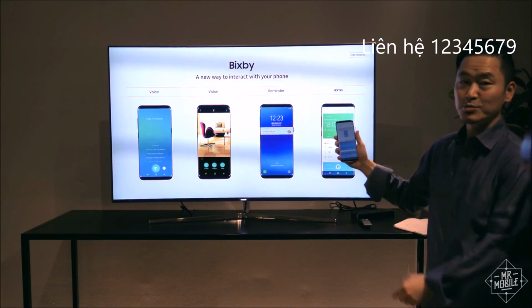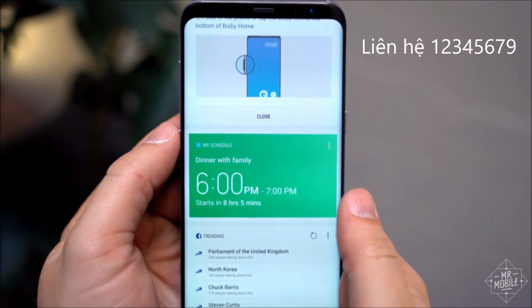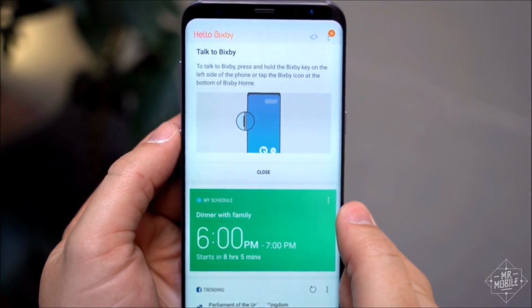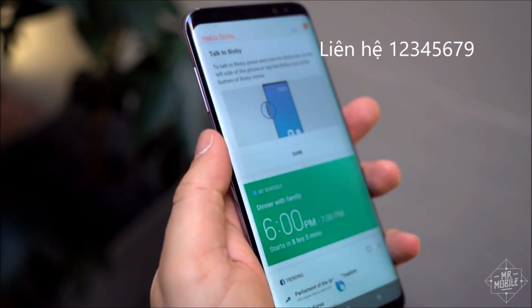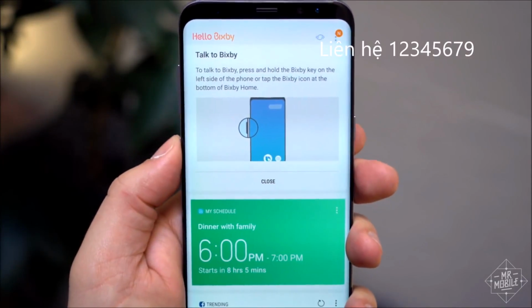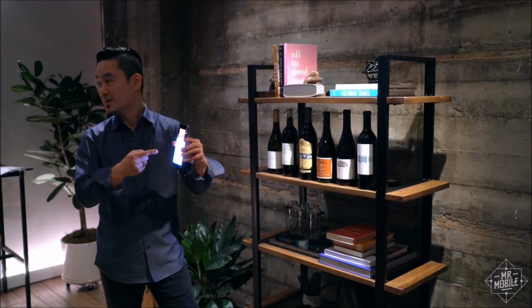The biggest of these is Bixby, the virtual assistant that Samsung is so serious about that they gave it its own button. If you're wondering why an Android phone that comes with Google's Assistant needs another assistant, that's a good question. And Samsung's answer is the same as it always is. This one can do more.